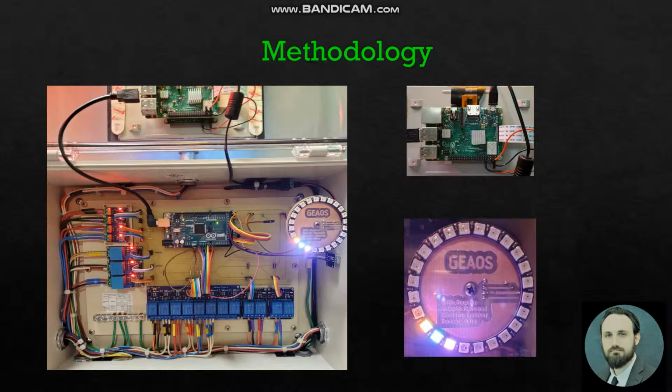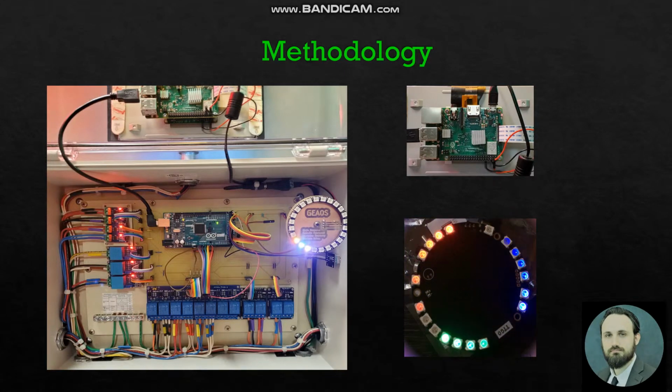Multiple devices are used to make the GEOS work properly. Voltage and current sensors in blue can be found on the periphery of the case to the left of the microprocessor. These sensors measure current and voltage of the loads, panels, and battery, whose remaining power is also shown by a neopixel ring to the right, going from red, yellow, and green accordingly.